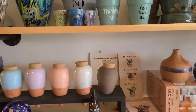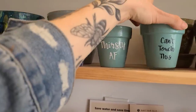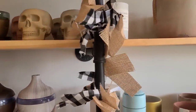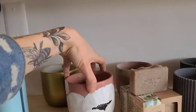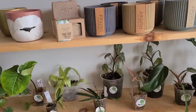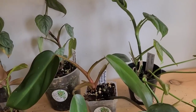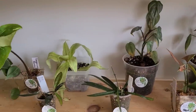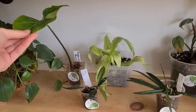Really cute pots going on up here, you guys. Thirsty AF. I saw one over there that said pothead. That was really cute. Some nice hand-painted stuff going on here. And then we've got some Curly Girl cuttings from Karen over at Paul's and Sandy's, which is how I actually found out about this place. If you guys are going to Paul's and Sandy's, you should come on over to the plant place. It's only like 10 minutes down the road, really easy drive.